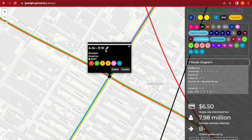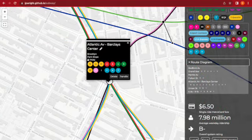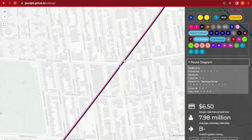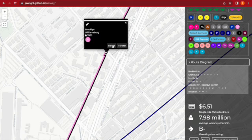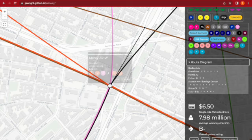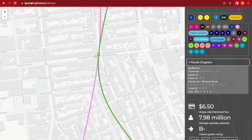Anyhow, it makes stops at 4th Avenue, 9th Street, change for the F, G, R, W, and Y trains. Followed by Union Street, change for the R, W, and Y. Atlantic Avenue, Barclays Center, change for the N, Q, R, W, 2, 3, 4, 5, I, Y, X, and T trains. Fulton Street, change for the G. Myrtle Avenue. Grand Avenue, change for the O, P, H, K, I, and V. Bedford Avenue. Marcy Avenue, change for the J, M, I, B, and D trains. Bedford Avenue, North 7th Street, change for the L. Then Greenpoint Avenue, change for the G and the U.